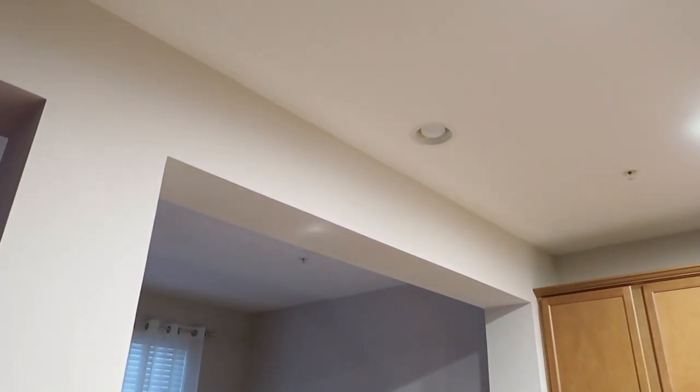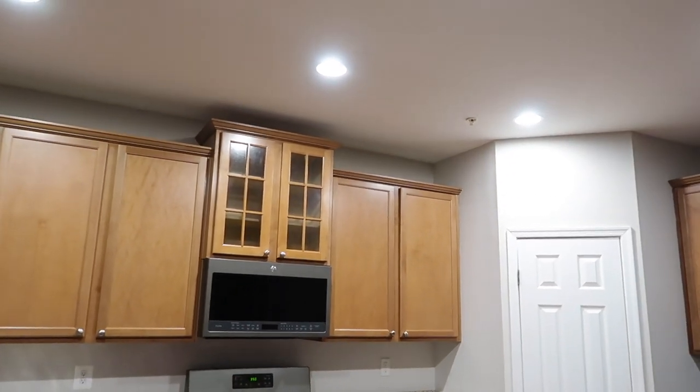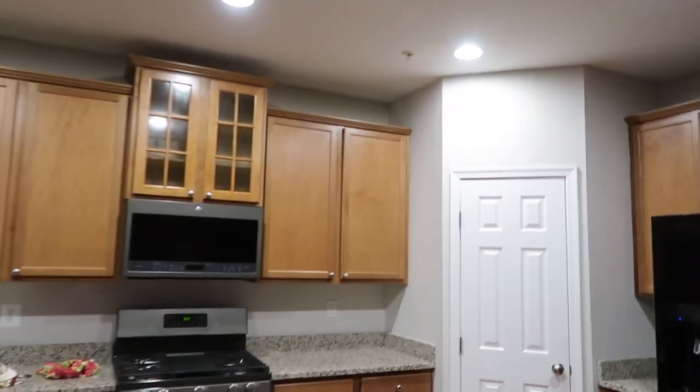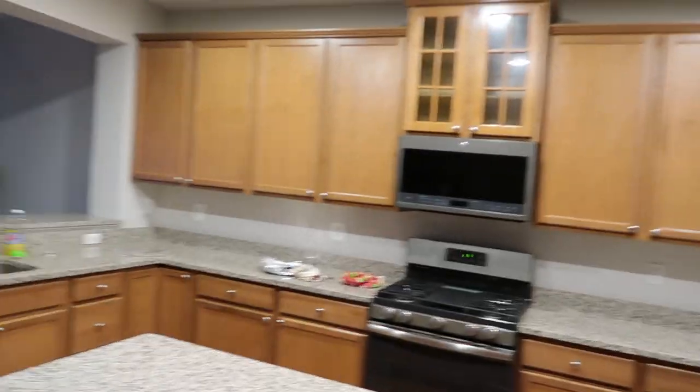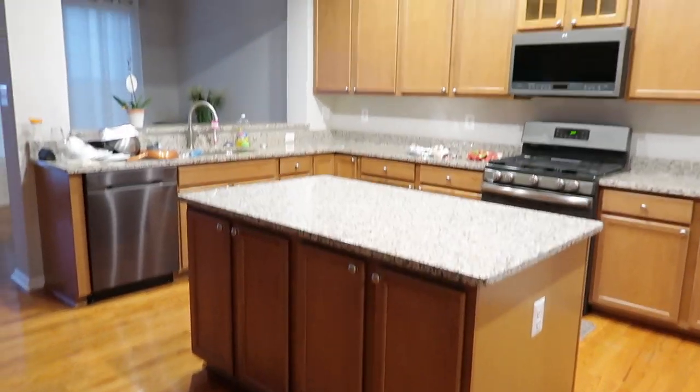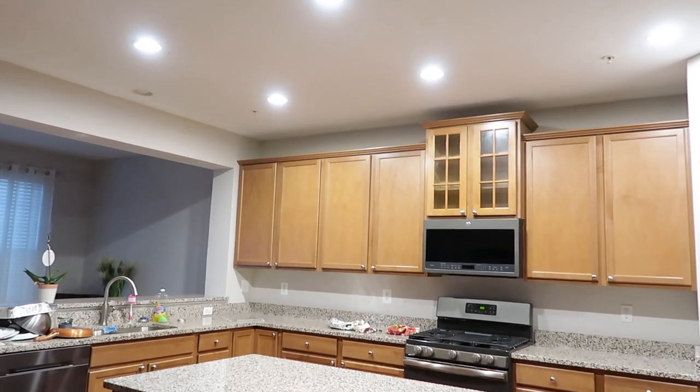That is for, I don't know if you can see it, it's not on, right there. And that is over the sink. So I'm going to get a hanging light put in. I'm going to switch out these lights and get some LED lights, which are brighter. And then I'm going to have two pendant hanging lights right over the island. So that is going to be nice.